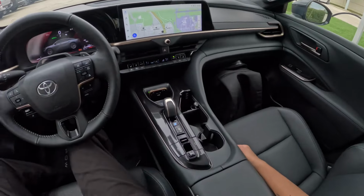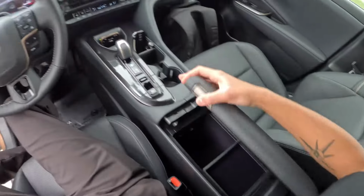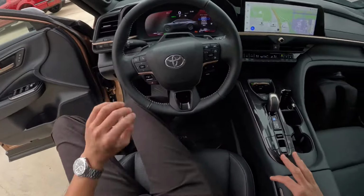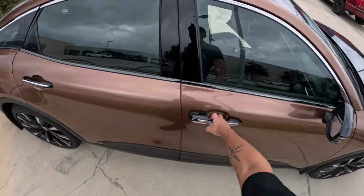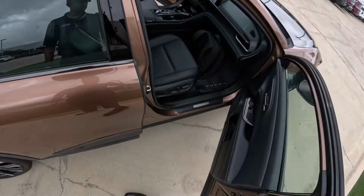Well, let's walk around this vehicle. Also has some storage right there. This has this platinum gold looking trim inside. Pretty big sedan right here. It's got elevated ride height, kind of like a crossover. It's a huge sedan. And it's a two-tone look. Use the rear seats. Looks pretty spacious back there.